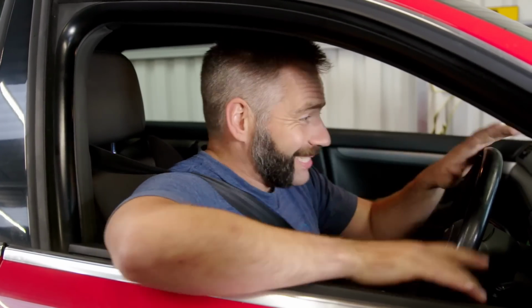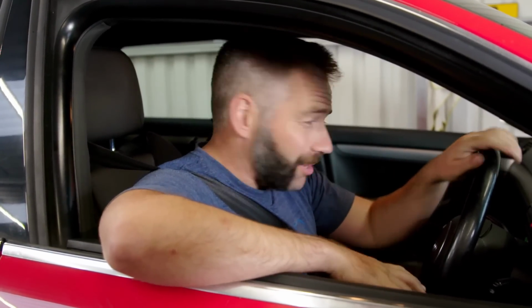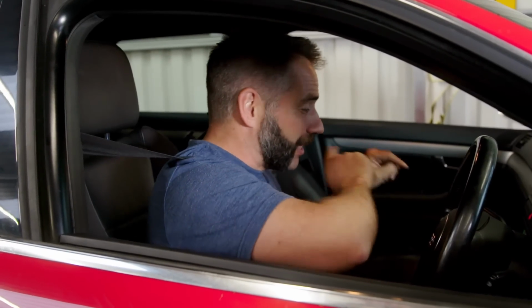Right, first things first, I need to take this S4 out for a test drive and see just how good this head unit is. I'm also going to need to find myself a car parking space to try out that rear view camera. Let's go.